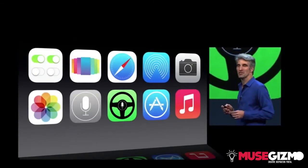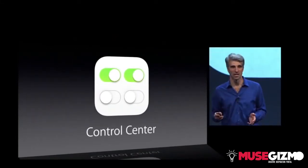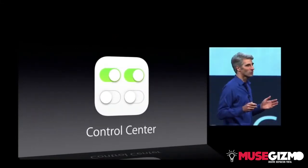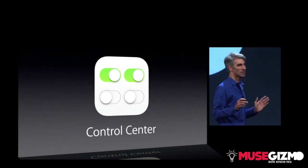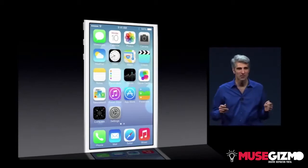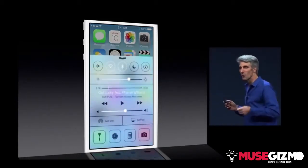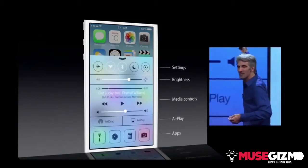I have 10 features I want to talk to you about today, starting with Control Center. Control Center is something that's so simple and yet so essential. You have those switches that you just want to get to really quickly from wherever you are. Well, now with Control Center, swipe up from the bottom of the device, and there they are.